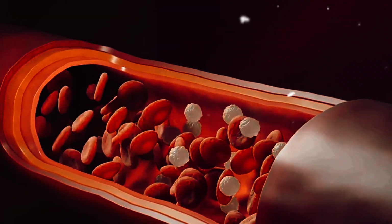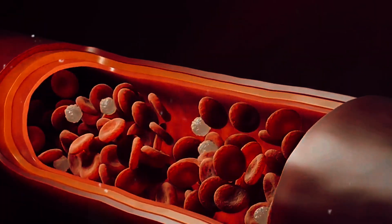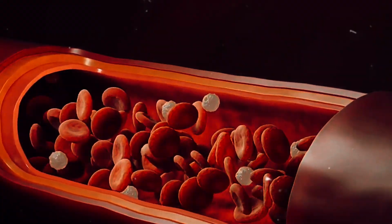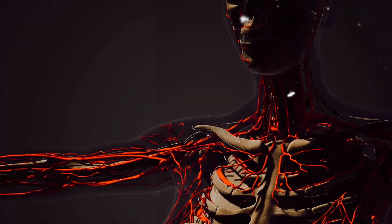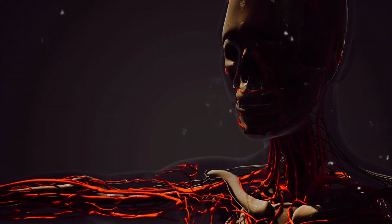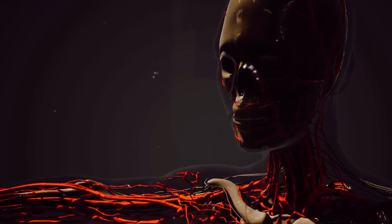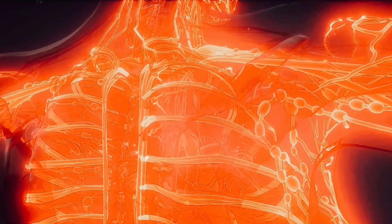The blood, now depleted of oxygen and laden with carbon dioxide, a byproduct of our cells' work, begins its return trip. Smaller veins converge to form larger ones, leading the blood back to the heart, and the cycle begins again. It's a journey that happens over 60,000 miles of blood vessels, a journey that takes less than a minute to complete, a journey that happens over 100,000 times a day, every day for the duration of our lives.